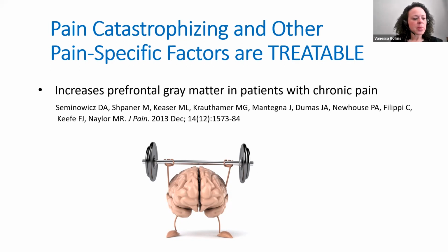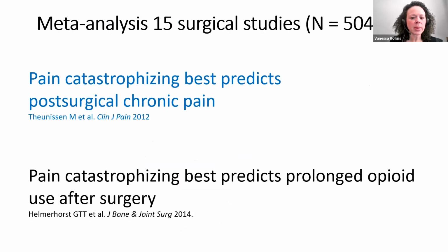Jill talked about what pain CBT is. The thing about that is it tends to be very labor intensive. It's 2 hours over 16 weeks, and not everybody is willing or interested and able to participate in that. One meta-analysis found that pain catastrophizing best predicts post-surgical chronic pain and best predicted long-term opioid use after surgery.